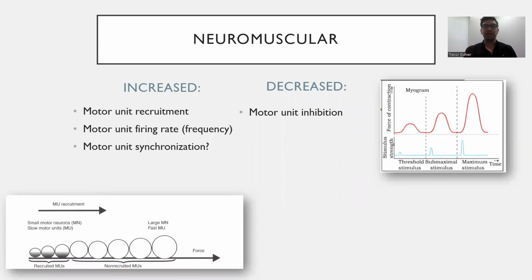recruit motor units changes, as well as the motor unit firing rate, the motor unit synchronization, and we have decreased motor unit inhibition. If we are recruiting more muscle fibers for our movement, if we are increasing the firing rate of those muscle fibers, and if we are increasing the synchronicity or how much they work together during a movement, we're going to see increases in muscular strength. They're going to be able to move a load more.